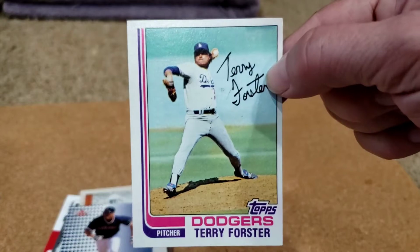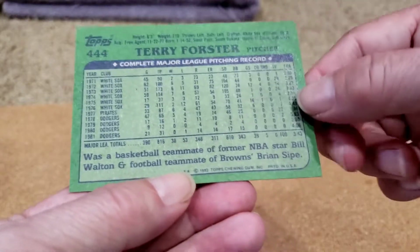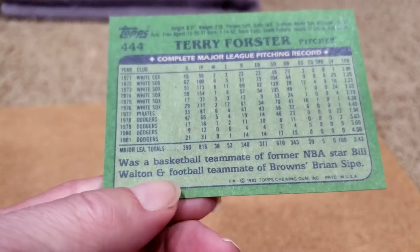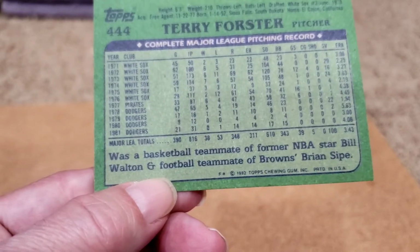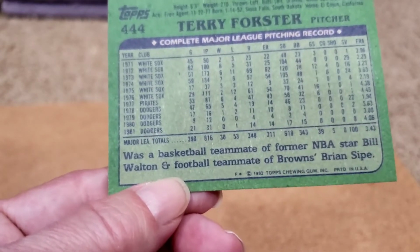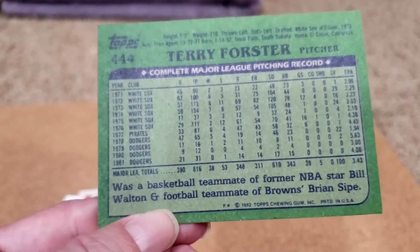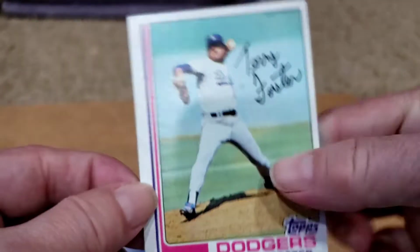The next one we have is Dodgers former pitcher Terry Forster. This is, I believe, a 1982 Topps. And I thought this was very interesting. "Was a basketball teammate of former NBA star Bill Walton and former teammate of Browns star Brian Sipe." Two big sports names of that era. So that he was somehow a teammate of two of these really great players. So it shows what kind of phenomenal athlete he must have been. And as former Twin Bert Blyleven would always say when he was doing the Twins color commentary, the pitchers are always the best athletes on the field.